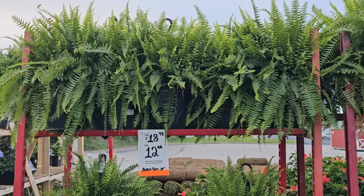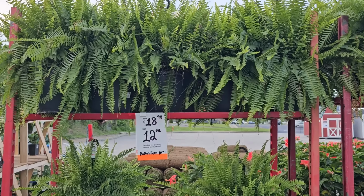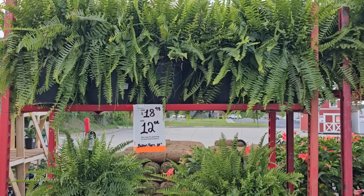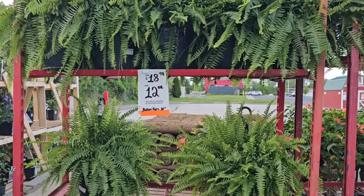And friends, it looks like the Boston ferns are on sale here at the Home Depot. They were $18.98, but now they are $12.88. So that is great for the 10-inch hanging baskets.